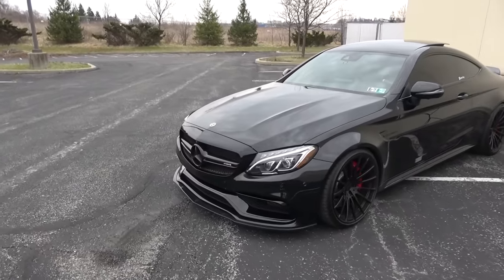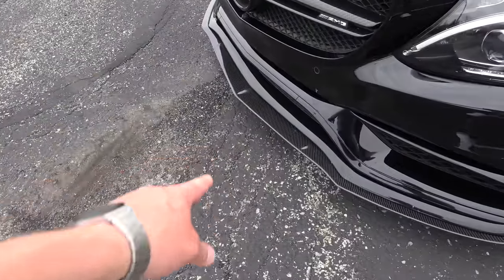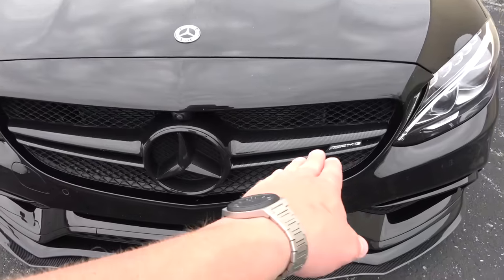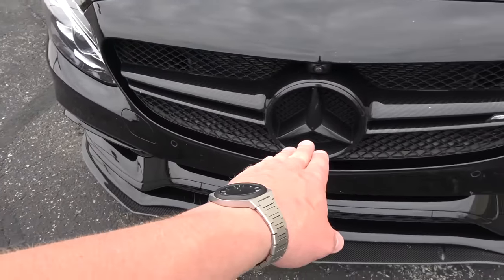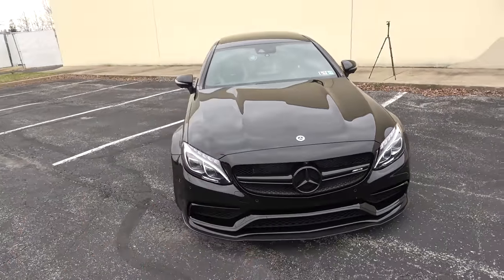As we get to the front here, the splitter, also from Mode Carbon. Now this grill piece here is actually the stock piece that I had hydro dipped in a carbon fiber weave looking thing.